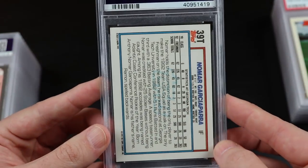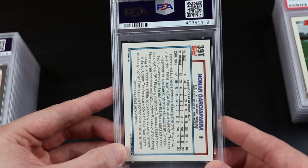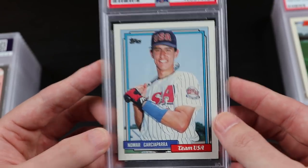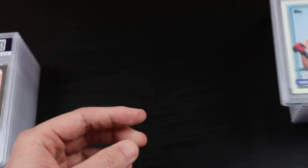Here is Nomo from 1992 Topps Traded. A 9. Okay. Cool. All right, there we go.